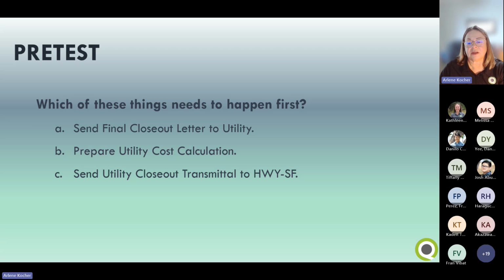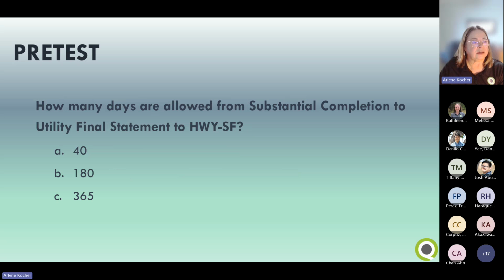So we're split between preparing the utility cost calculation or sending the final closeout letter. Those so far are the two choices. Most of you think it's prepare the utility cost calculation, and that is the correct answer. You have to prepare that utility cost calculation before you can send the final closeout letter to the utility. Excellent. And the last pretest question.